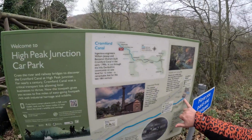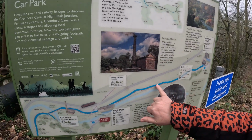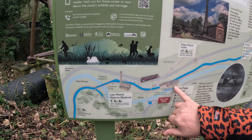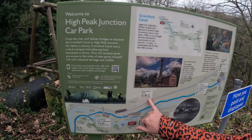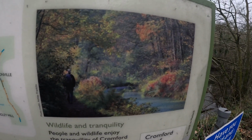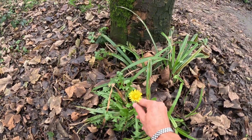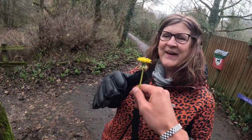We're going to walk all the way to... a long climb up the high peak trail to Black Rocks. That is what we should be seeing. So that's the first dandelion of the trip. Ah, yellow.